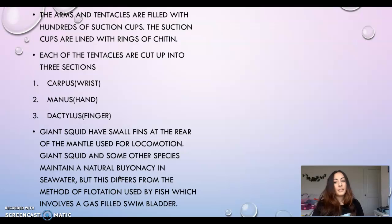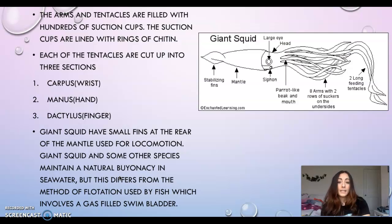Giant squid have small fins at the rear of the mantle used for locomotion, and it's used to help with their buoyancy. So they're not just floating like this. Those tentacles and arms are helping them maintain their flotation, which is aided by the gas in the swim bladder. As you can see in that diagram right there, you have the mantle, the large head, all of that good stuff, large eye, parrot-like beak, which we'll talk about later, which is in both the beaks, right? You have your tentacles and all that good stuff that we talked about.